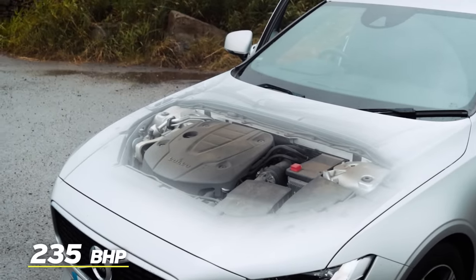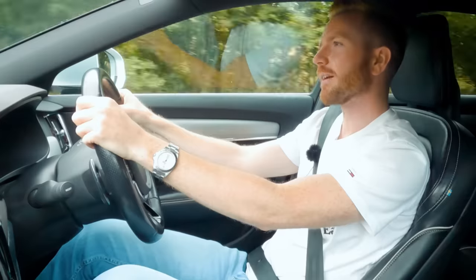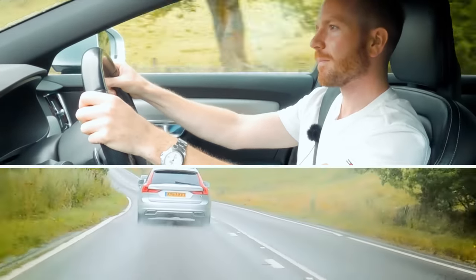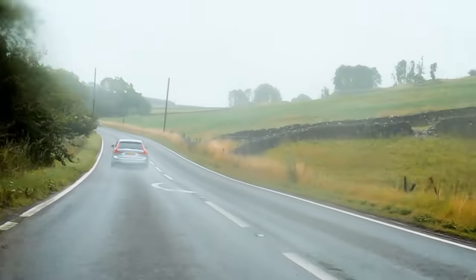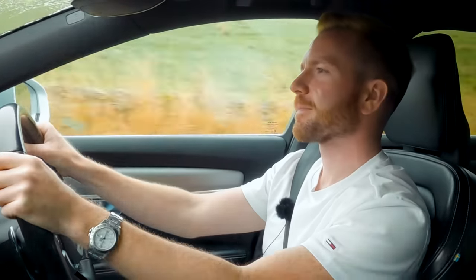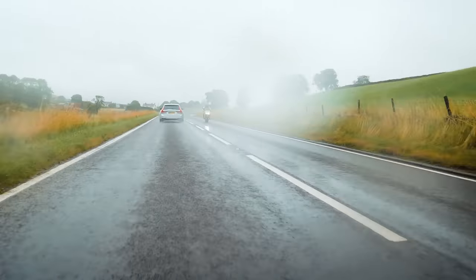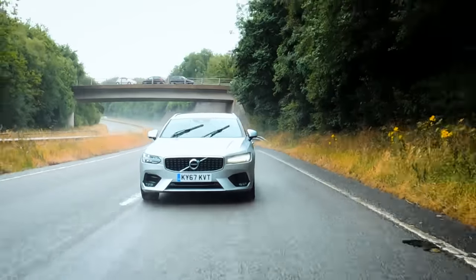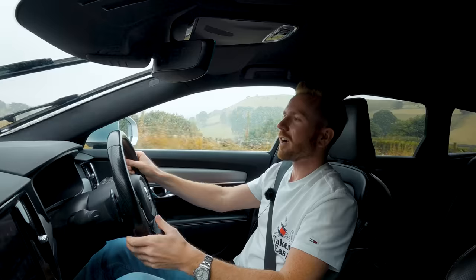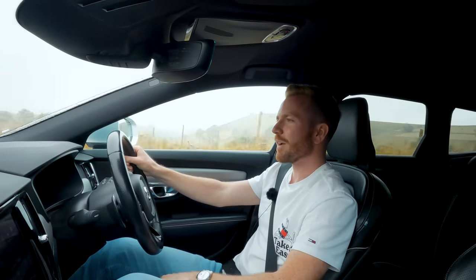The D3 feels a bit slow, the D4 is more than adequate, but this D5 feels properly quick. Watch this. That's quick. I would say go with the D4 because that's more than adequate, but if you can stretch your budget to the D5, you won't be disappointed. Those extra 45 horses really make all the difference. The D4 didn't feel like a car that wanted to be rushed. This does. This almost eggs you on to go a bit quicker each time.